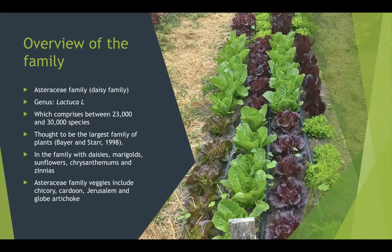and zinnias. Now, the Asteraceae family vegetables include chicory, cardoon, that was a new one to me, and Jerusalem and globe artichoke. Most of us are familiar with that. Turns out that cardoon is also called the artichoke thistle. It's a Mediterranean plant found in the wild along the coasts of that particular sea. You can actually eat the stalk, so that's pretty interesting. Lots of variety in this plant family.